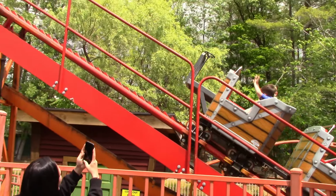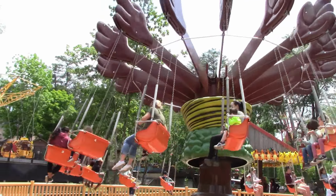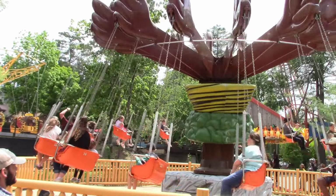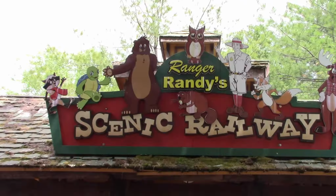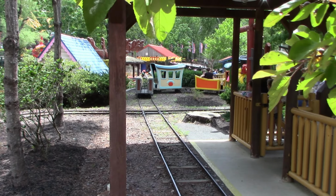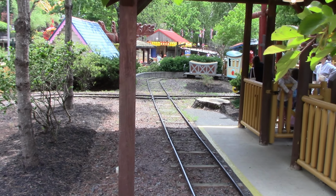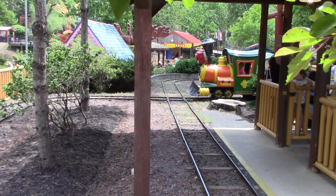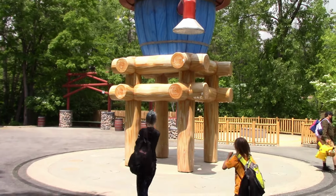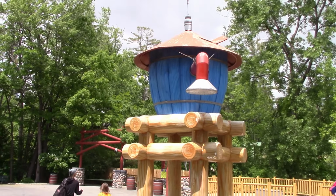Go around multiple times. Yeah, so Oakley's Honey Swings is a junior size swing ride. There we got Ranger Randy's Scenic Railway. The train goes in a nice figure eight configuration. These little kids love trains. This water tower looks like it'd be a spray place for the kids. However, it's a little too cool to be on right now.